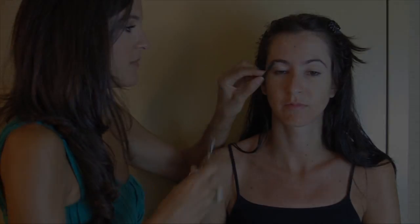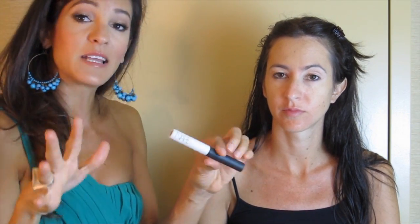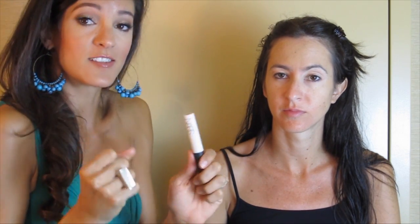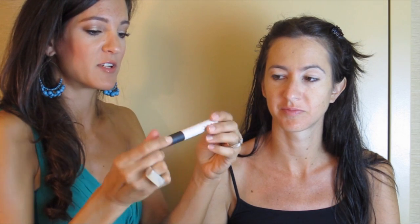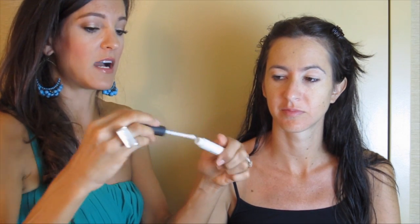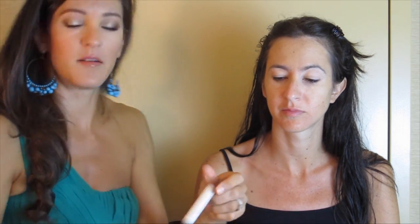Now for eyelids, to make sure that the color stays all night long, because we're going to be partying and dancing and sweating and doing all sorts of things, I'm going to use NARS Pro Prime Smudge Proof eyeshadow base, and just take very, very little of the stuff. You don't need a lot at all. Use MAC's Vanilla pigment on the eyelid and underneath the brow to give definition.